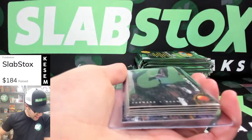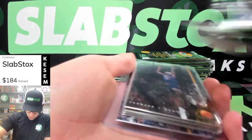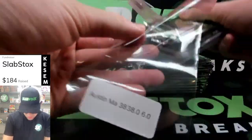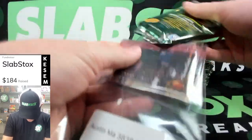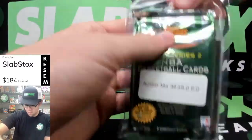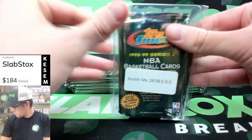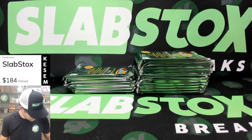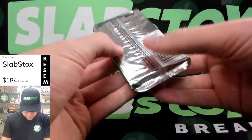Pack number 7, we have Adam M again. It's back-to-back, or two and three packs. Adam's got a pack, so here we go, Adam, number 7. Good luck.